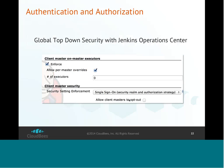A benefit of Jenkins Operations Center, the solution by CloudBees to federate and orchestrate all your Jenkins masters, is to be able to have a global top-down security configuration where you just configure security on Jenkins Operations Center, and then you force security on every connected master, we call them client masters, so that you are sure, as a Jenkins admin and as a process person, that security is enabled on your CI infrastructure.